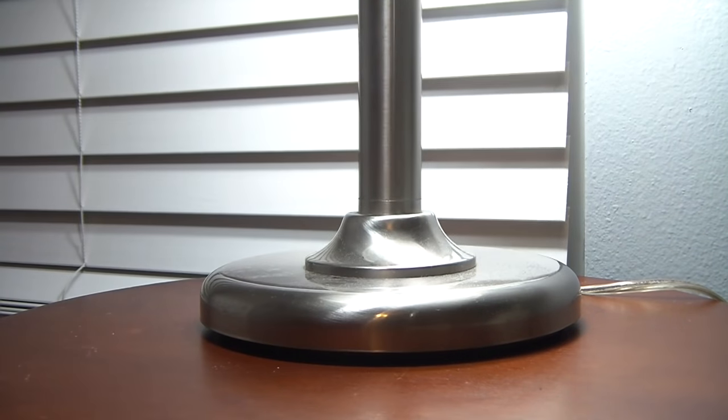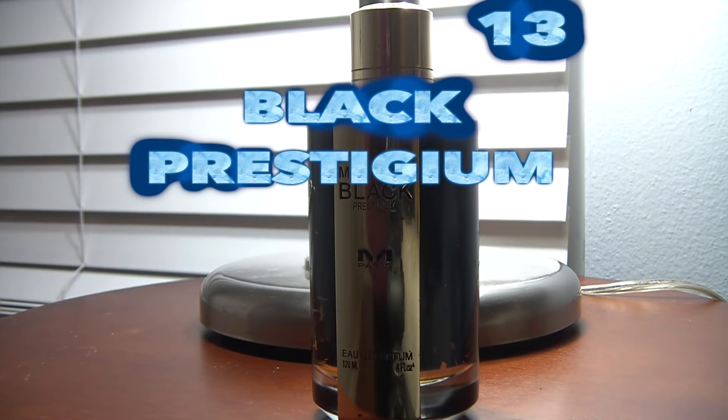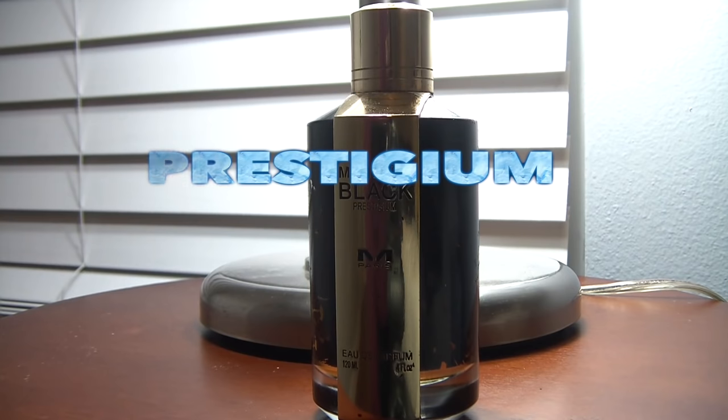Number 13 is this monster. Black Prestigium. Incredible. Absolutely incredible. This is a hardcore fragrance right here. Oudy, rosy, leathery. Done. I cannot even begin to describe to you how good this smells. Just stunning. That's why it's at number 13. Black Prestigium. Next up, 12.